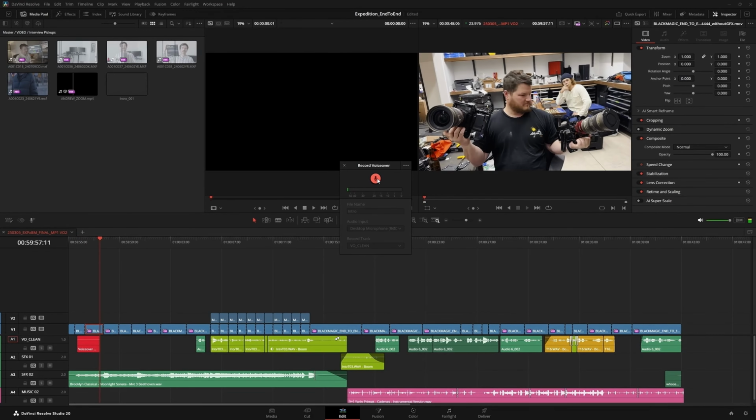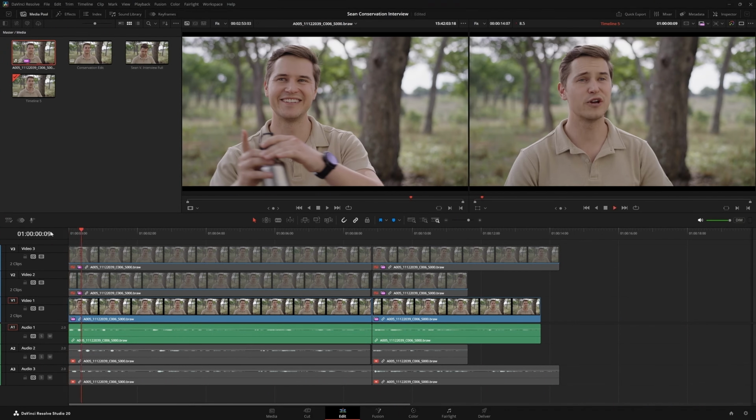And speaking of AI tools, we do have a whole heap of new ones to play with. The first is IntelliScript. With this, you can import a plain text document of your script, and once the footage is transcribed, it will just do a rough cut for you, finding all the relevant parts that match your script, even if not every word is a perfect match.